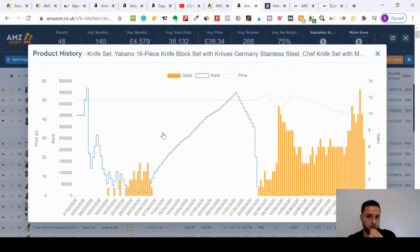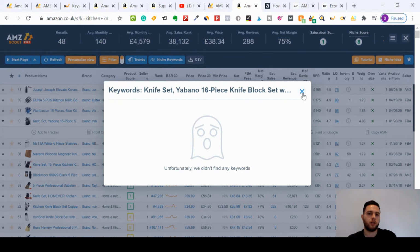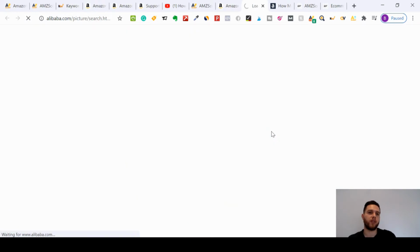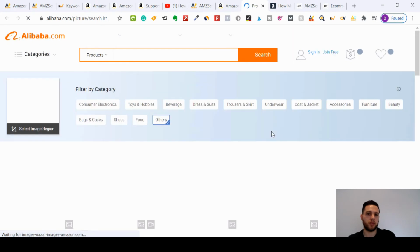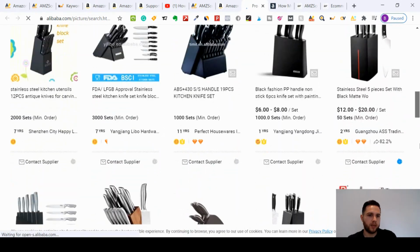You can check the product history, so the number of sales, the rank and the price. So I'll go past that. Get keywords. Oh, we didn't find any keywords. Right, that's something we'll have to look into there. You can find the product on Alibaba or Google, or if you're going to your supplier, give them the ASIN, and they should be able to find that. But if we click on find on Alibaba, let's see if it comes up. Sometimes it doesn't, sometimes you have to find it yourself. Again, you'll be able to find that once you look through all of these, and then you know how to do that.